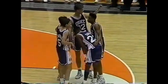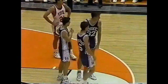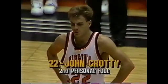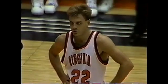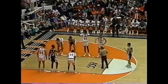Crotty just stuck that arm out there and pushed him, and so that's now 2 fouls on John Crotty. And 2 free throws for Hurley with 5 seconds remaining in the half. What Jeff Jones would have liked to have seen is his team get the last shot of the half. Instead, Duke commits a foul. Jones' Cavaliers miss the free throw, and then his point guard picks up foul number 2. Got to be careful now if you're John Crotty in the last 5 seconds here. Don't want to pick up a charging foul.